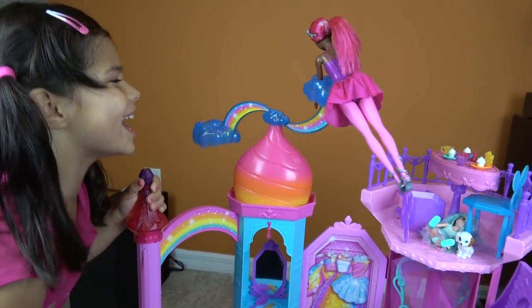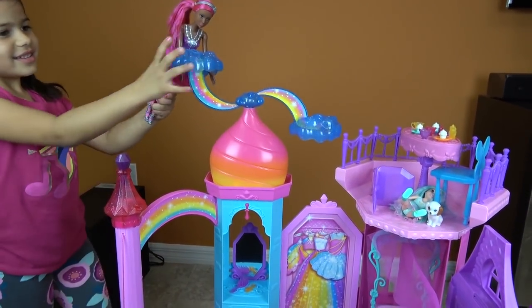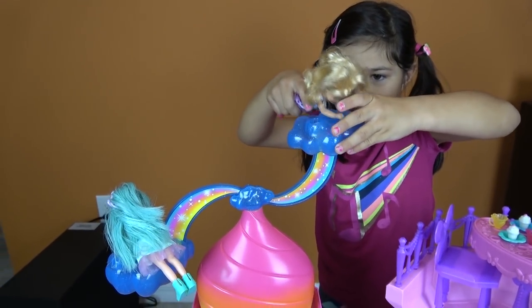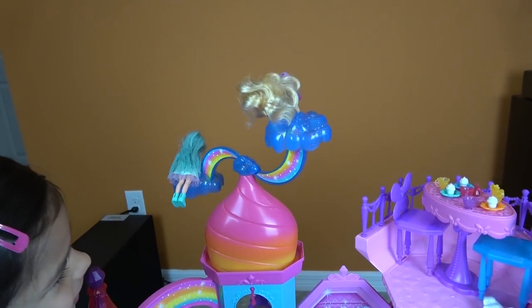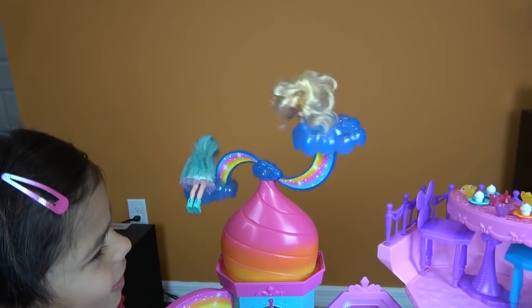Uh-oh! Oh. Ow! Okay. You understand, girls? Yes, we do. And my turn. Okay, hold on to the cloud. Make sure you hold it properly so you don't fall. Okay. And 3, 2, 1, go! Whee! It's so much fun! Yeah, it's so much fun! I'm so happy we came here. This is fantastic! Yeah! Very nice.